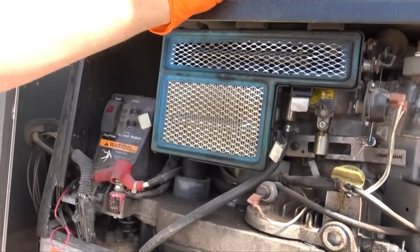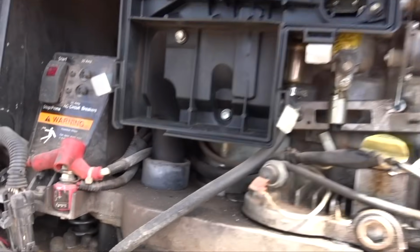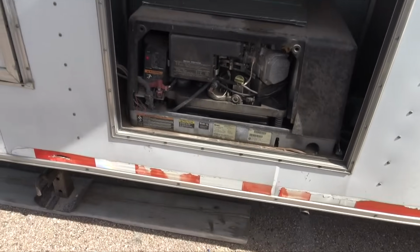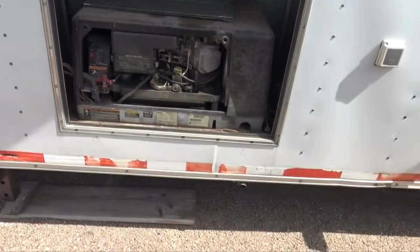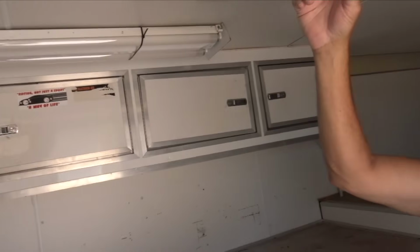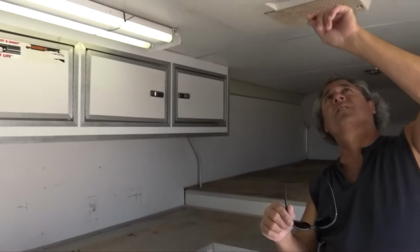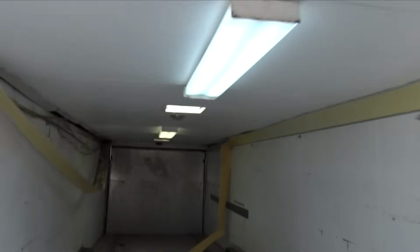I want to check the air filter. Yeah, that don't look dirty. Oh, it runs. Oh, automatic. Cooler is on high. Man, all the lights work.